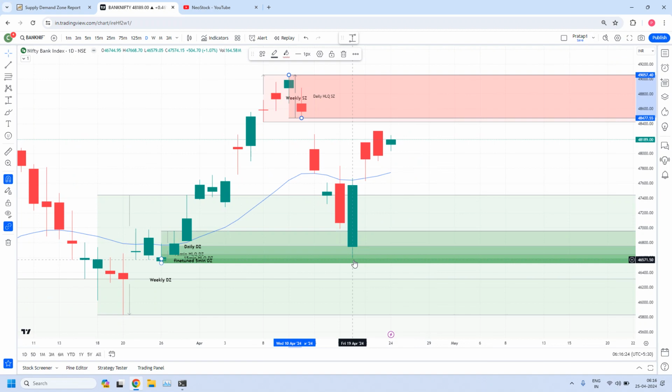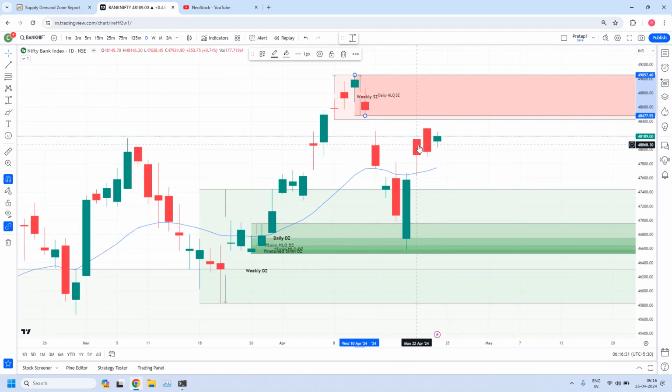So far, Bank Nifty has given a 1700 points move in just 4 trading sessions. From where did it start? From the fine-tuned 5 minutes demand zone. Where is that fine-tuned 5 minutes demand zone? Inside a 75 minutes high liquidity zone. That 75 minutes high liquidity zone is again in the daily zone.